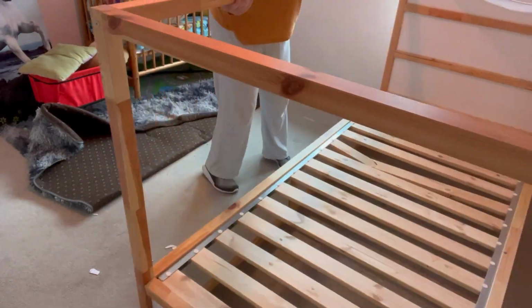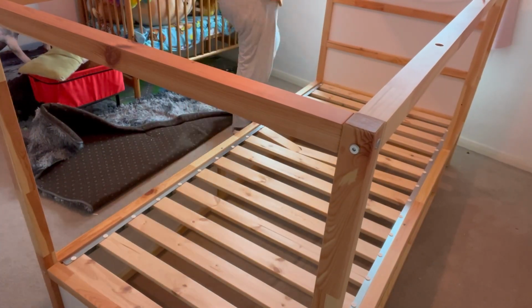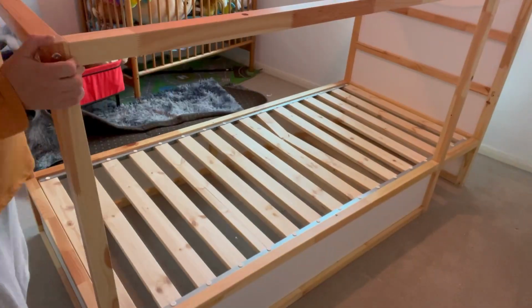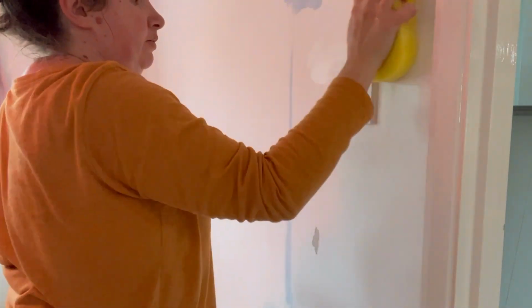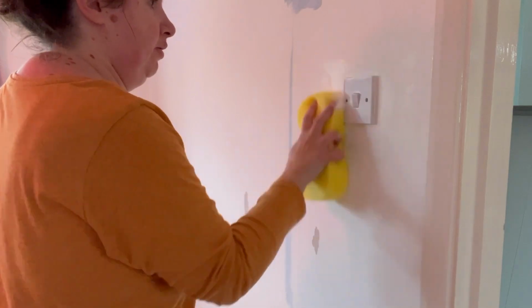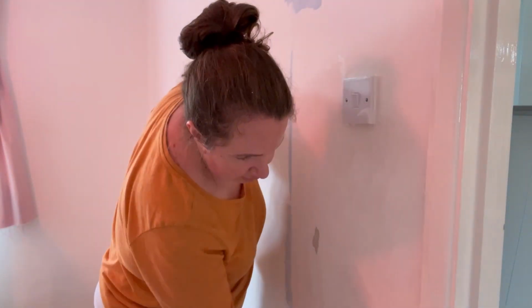And once I had done that, I cleaned the walls with sugar wash and took off a lot of dirt with this. Once I had done this, I started to cut in the edges with a paintbrush, and I did just go in with the paintbrush. I didn't go around putting masking tape on absolutely everything.